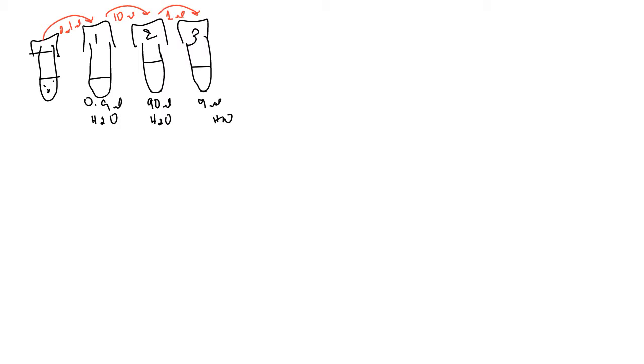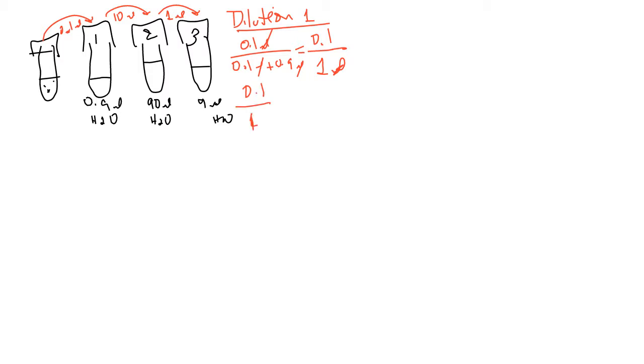And notice that I strategically choose the volume to make easy dilutions to calculate, which is what you would do in real life. You're not going to give yourself numbers that are going to be hard to calculate. So for dilution 1, you have 0.1 mL over 0.1, again, plus 0.9, which is the water. Okay, mL should cancel. And now you get 0.1 over 1. The problem with this dilution factor is that it has that 0.1 in there. I can go through turning these into a fraction and then solving a fraction divided by a fraction, but it is easy to just get rid of the 0.1. The way to do that is to multiply numerator and denominator by 10.